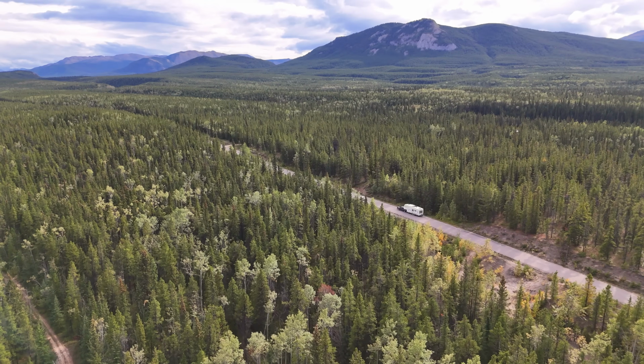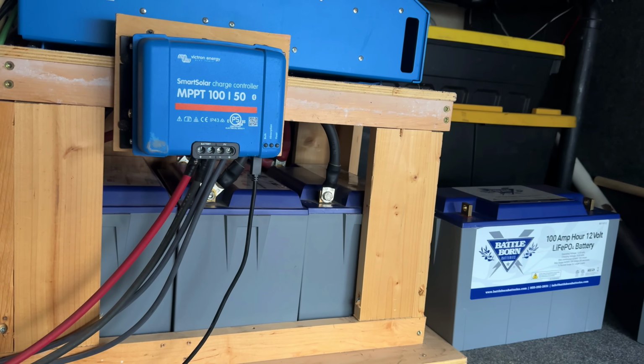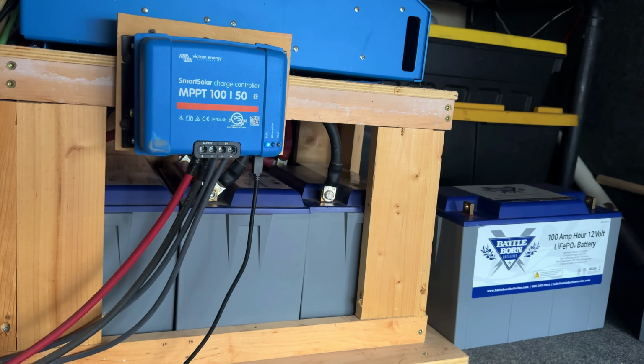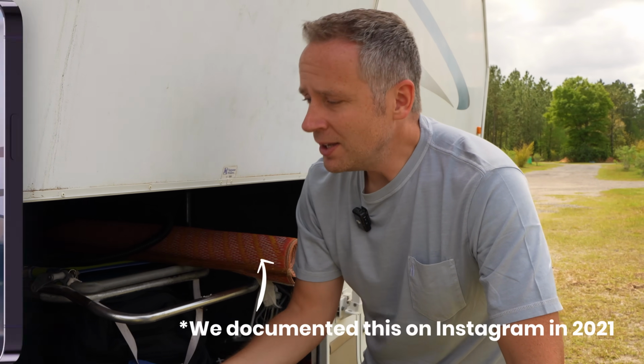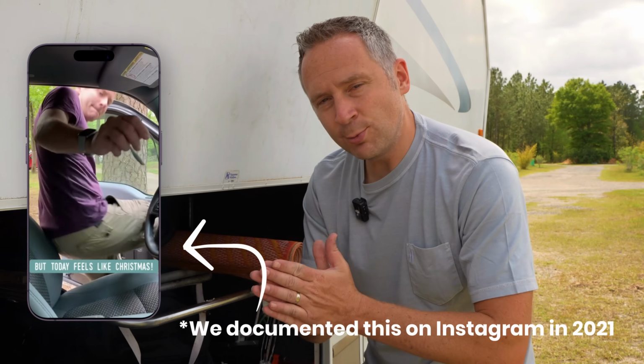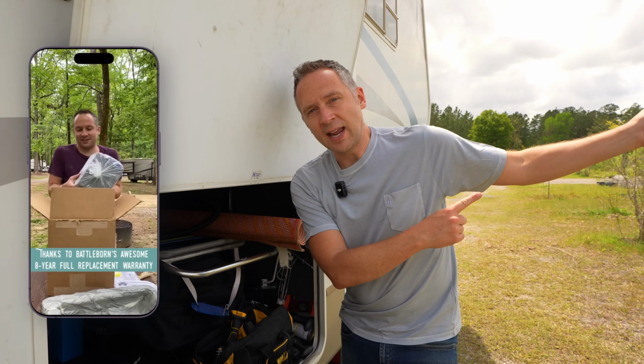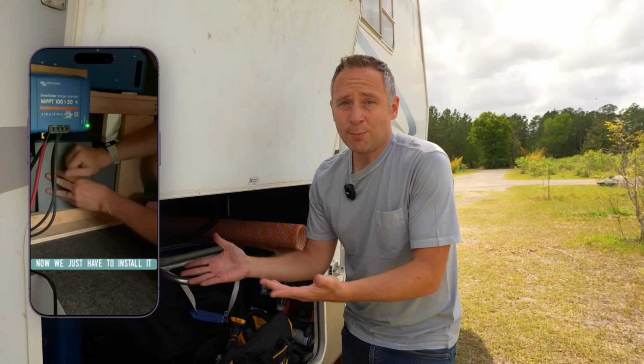We've been traveling for six years. The ones that are hooked up in there, two of them are the original batteries we bought when we renovated this RV, and they have worked almost flawlessly. I say almost, because about three years in, one of them did fail, and we reached out to Battleborn. We said, you guys have an awesome warranty, let's put that to the test. They sent us a package, we put the battery in and sent it to them, and they sent us back a brand new battery.